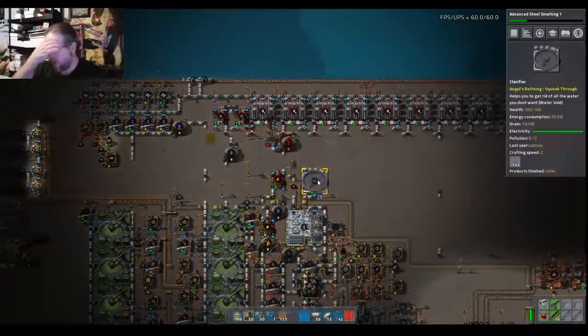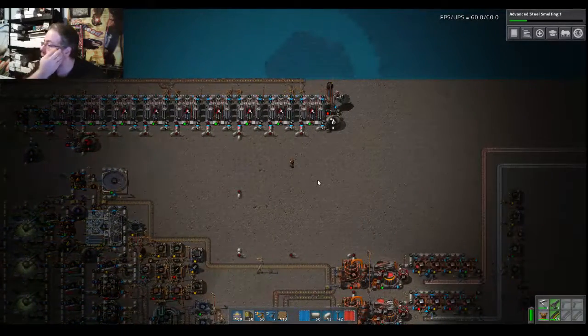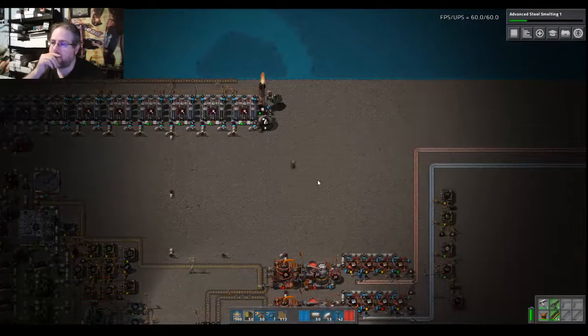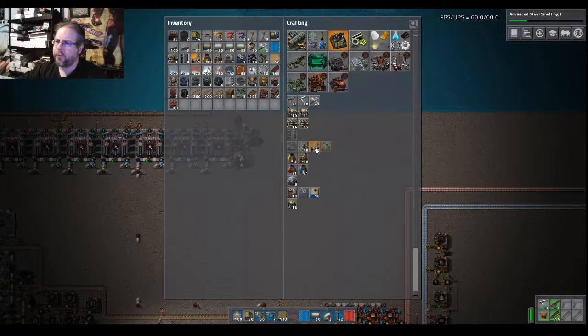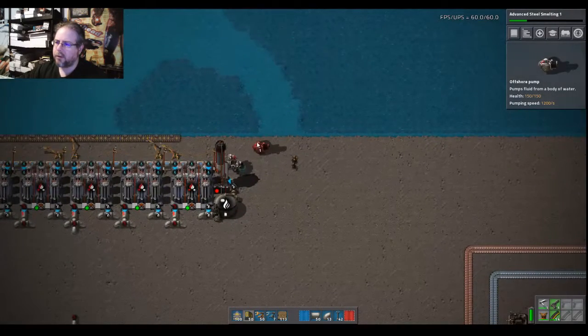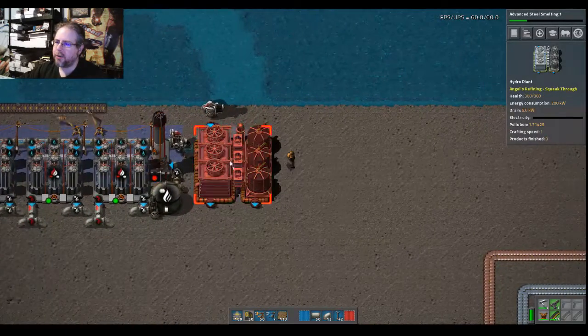Okay. Okay. This could be okay. I think we have another process here we can do. Alright, let's get one. Let's get a water pump, which apparently I didn't have. Let's get a water pump down here. And then we need, let's get a couple of these going.